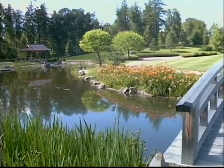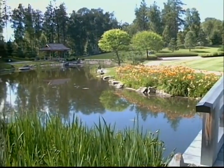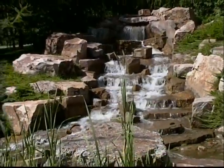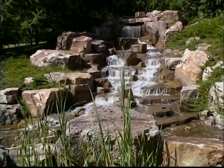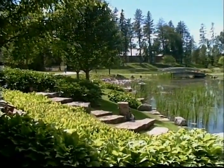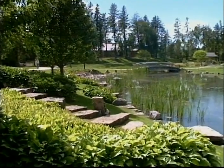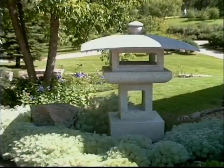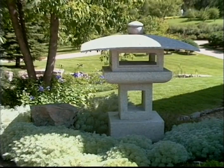It really is, isn't it? And it's one of the few Japanese gardens in Alberta, isn't it? It is. Of this caliber and this size, the only other Japanese garden of that kind of quality is in Lethbridge. How many acres does the garden alone contain? The Japanese garden is 5 acres, and the rest of the Botanic Garden is actually 80 acres of display garden. So we're very, very proud of this facility.